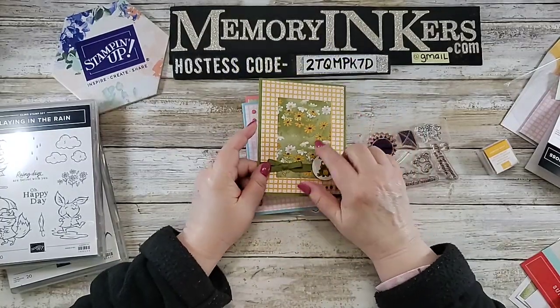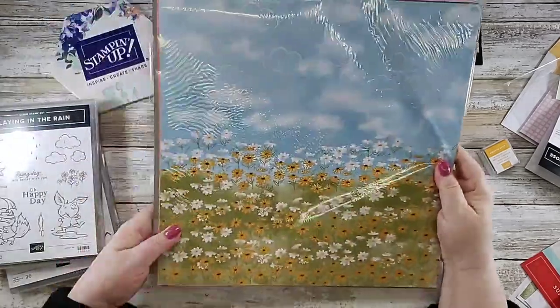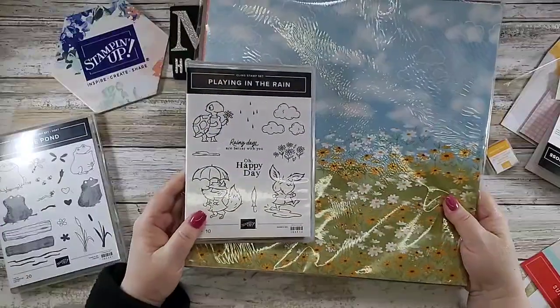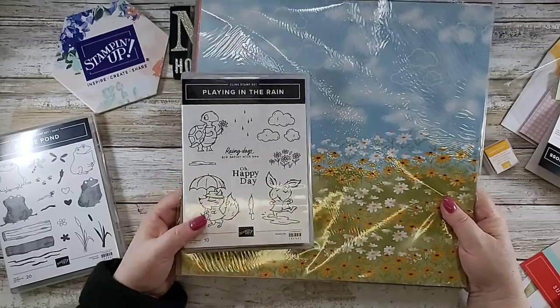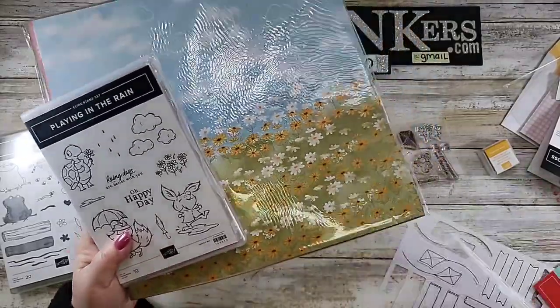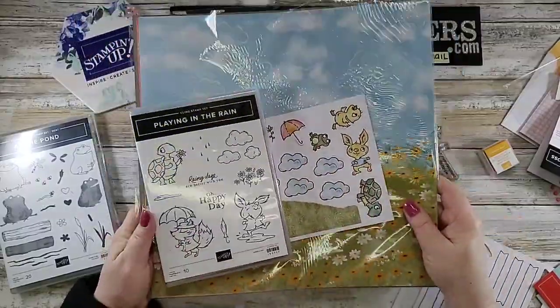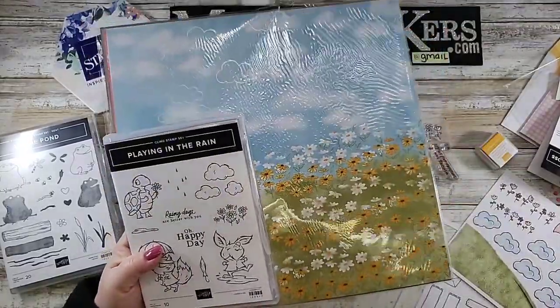I used some designer series paper. Now this designer series paper is in a suite, okay? This suite has the rainy day, playing in the rain, stamps and dies, and they coordinate perfectly with this kit. I mean, look at this. All you have to do is take a look at the turtle and the bunny. They go really well with this, and of course the rain and the flowers and all that. So it's a great suite that coordinates it.